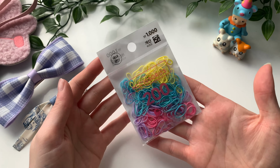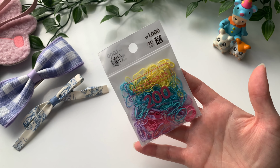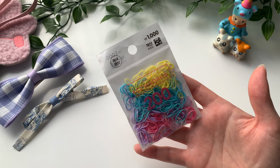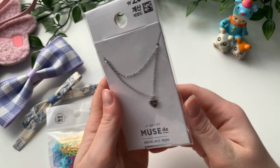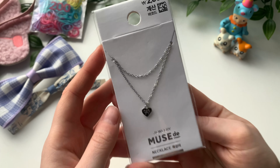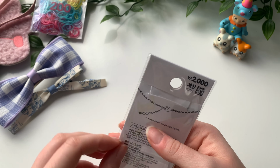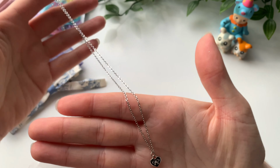And I just got some colorful elastics. You get 200 for 1,001. I love putting these in my hair. You do a little plait and then you put a fun colored elastic. Then I got this little necklace. It is a tiny black heart with a little silver bow. This was 2,001. I'm actually gonna take it out because I'm curious about the length. Okay, it seems pretty standard.